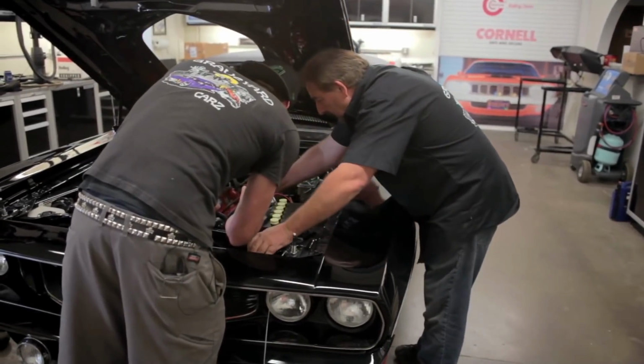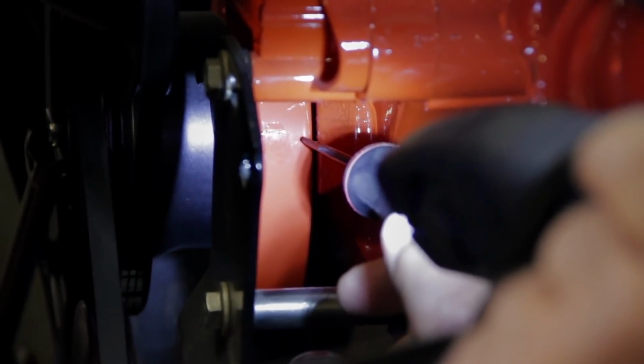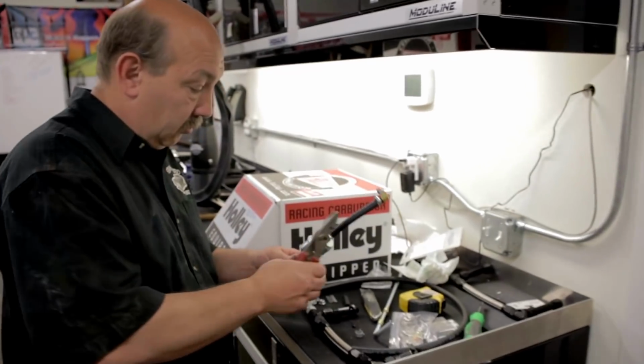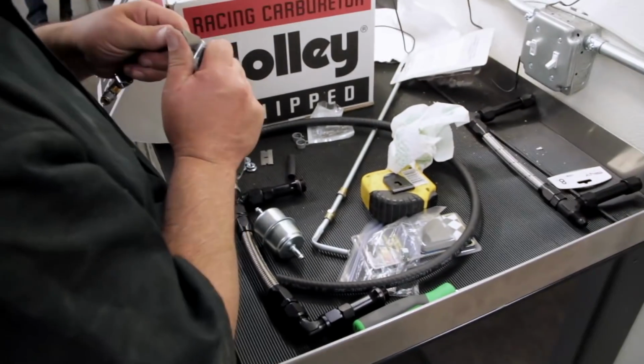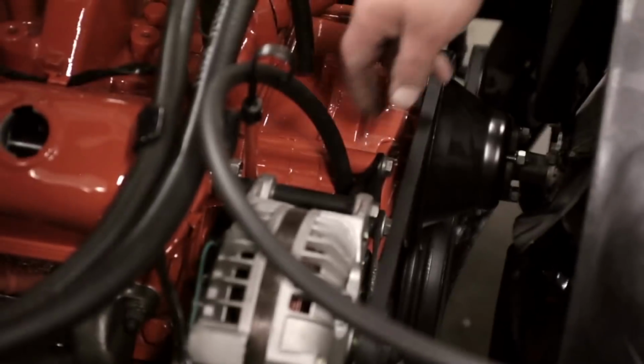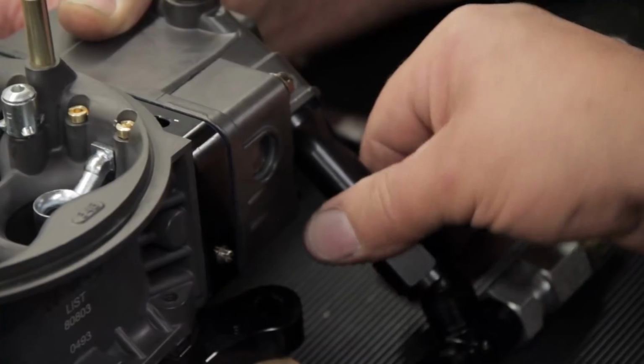So there's our mark right there. Would you roll that back to zero? There. Go the other way a little bit. There's zero. Once we've established top dead center on the number one cylinder, we can go ahead and put the distributor in. After that, we install the rotor, the distributor cap, then all of the wires in the correct firing rotation. Once we have all that done, it's time to install the brand new high-performance Holley carburetor.